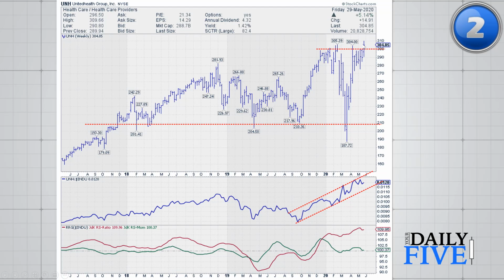If we can hold this up together with the rotation of UNH on the RRG, there could be a lot more price gains in store for this stock. So keep an eye on this one as long as it remains above 399, 400, so to say.